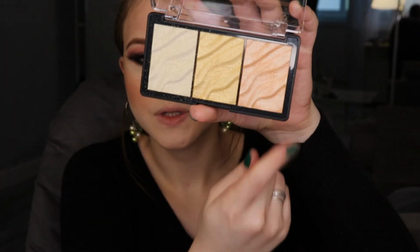And I want to use this peachy color from this palette. Yes. Come on, baby. Show me this. If you don't have this highlighter palette, then you're missing a lot. I mean, this is so pretty and super affordable.